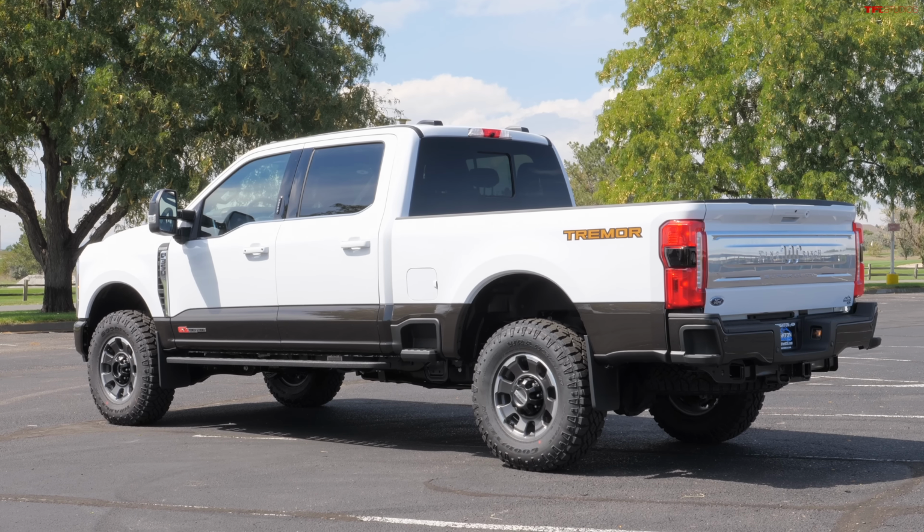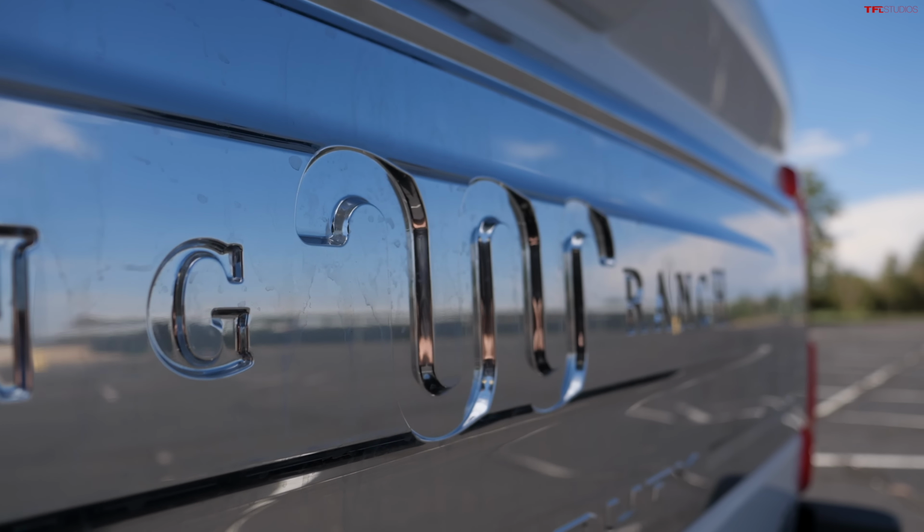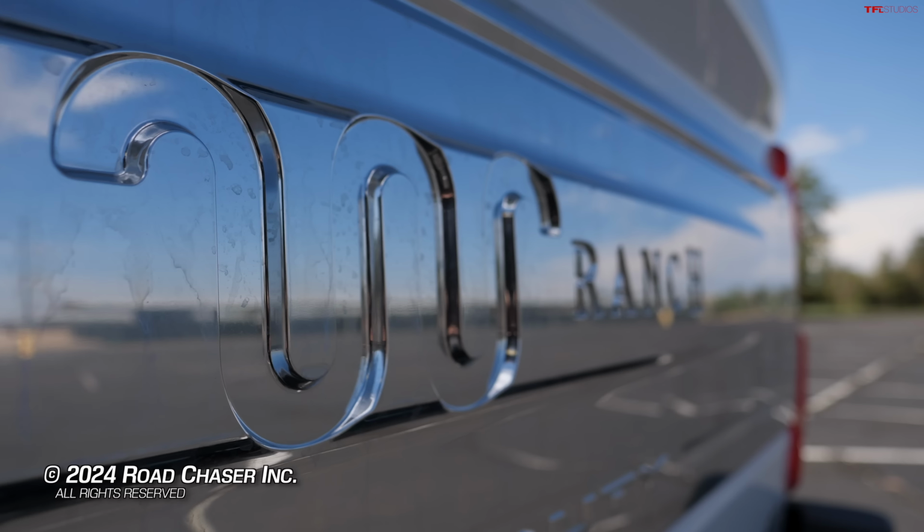But I hope you could see it. Maybe you agree with me. It has tremendous capability, great style. I love the Western theme of this King Ranch. Efficiency, power, off-road ability, and comfort. Let me know what you think in the comments below.